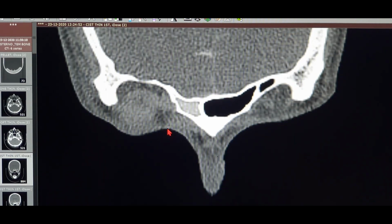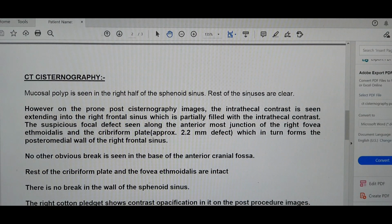Now there are two parts to this CT scan. In this lecture, I'll be covering the CT cisternography of the paranasal sinus, that's the anterior skull base. And in the next lecture, I'll be talking about the fractures of the temporal bone on the CT scan along with the cisternography, that's the two types of fractures, longitudinal and transverse fractures. So as you can see, this is the patient's cisternography, and I will show you the patient's report as well.